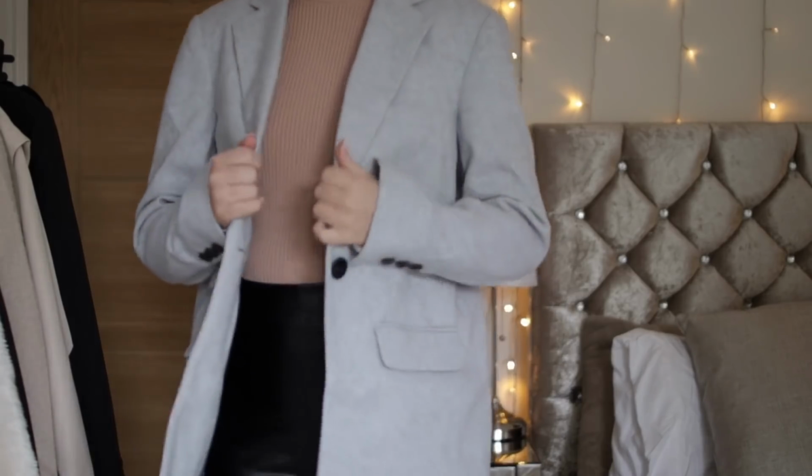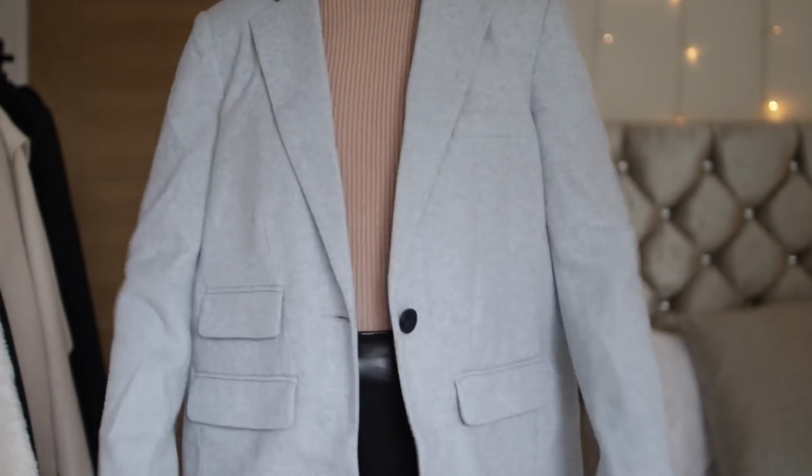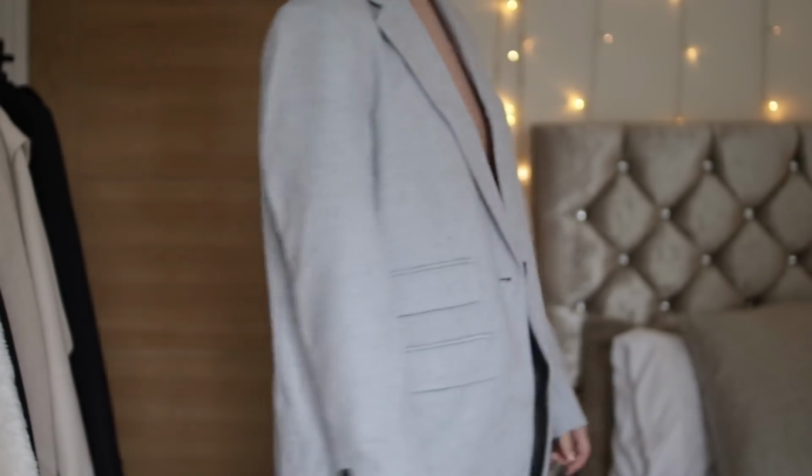Just to layer with maybe black biker boots and a black leather skirt. I'm pretty sure that's how this was styled on the website as well. The model honestly looked gorgeous in this. That's what sold it to me. I was like, I have to have it. So really excited to style this and see what I come up with.